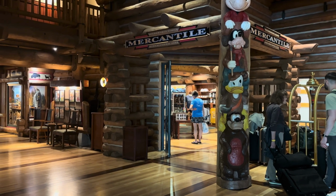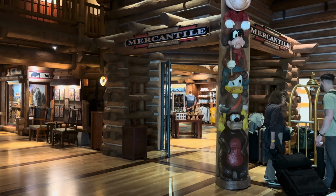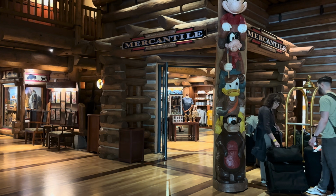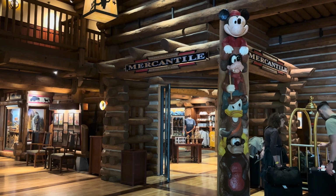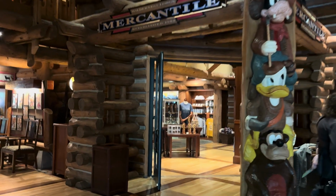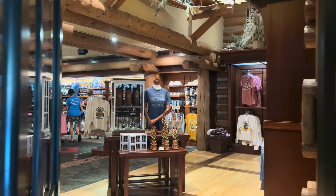Hey, we are here at Wilderness Lodge, right outside the Magic Kingdom, and we are here at their Mercantile, their store. It is by far one of the best stores in all of Disney, and we zoom up so you can see it, starting with that totem pole. You got Mickey, you got Goofy, you got Donald, and you got the bear. But let's go in and take a look at this store. It is awesome.